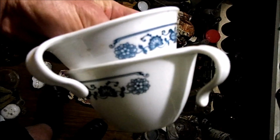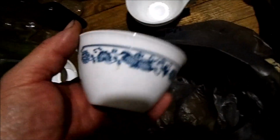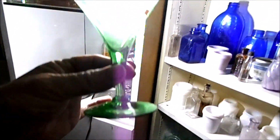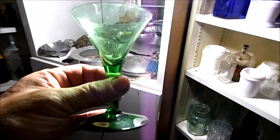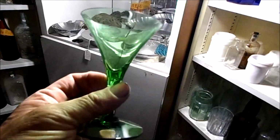Here's a couple more. I don't know why just one of them is this color and 4 of them are the blue and white pattern. All 5 of those for $1. I know I can make money on those. And last but not least, I don't know, but a martini glass? Yeah, $2 on it, but since I bought so many things from him, I said, well, you give me $1 off. So I got that for $1.